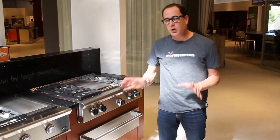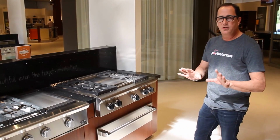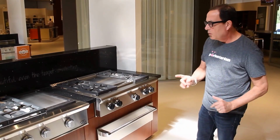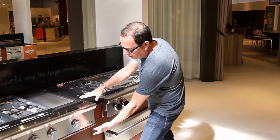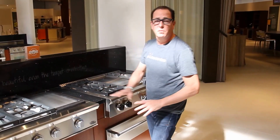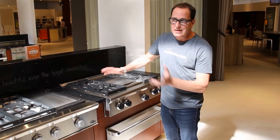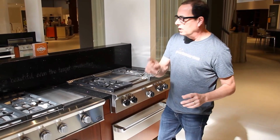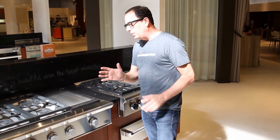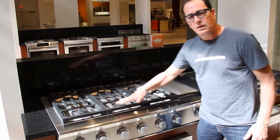Okay, Greg, so we're going to start with ranges. It was an important part of your question. A few things to consider these days. One is, do you want one built in, or are you looking for a cooktop, because the oven components will go in a separate part of the kitchen. It's up to you, depending on how you like to work and your kitchen layout. But one of the things that I think are really important these days are the continuous cooktops.